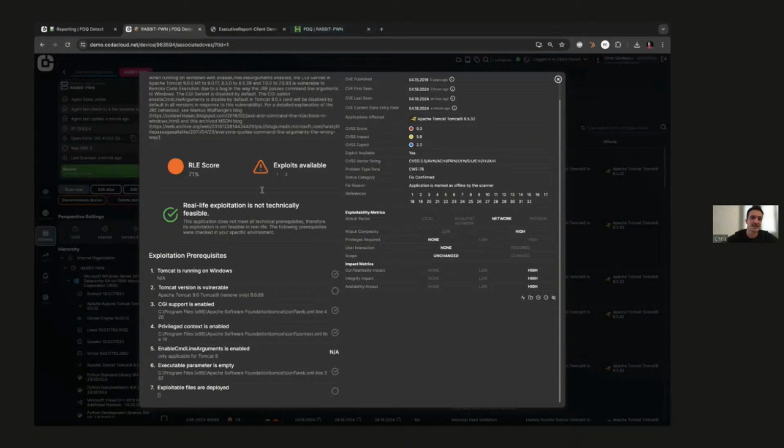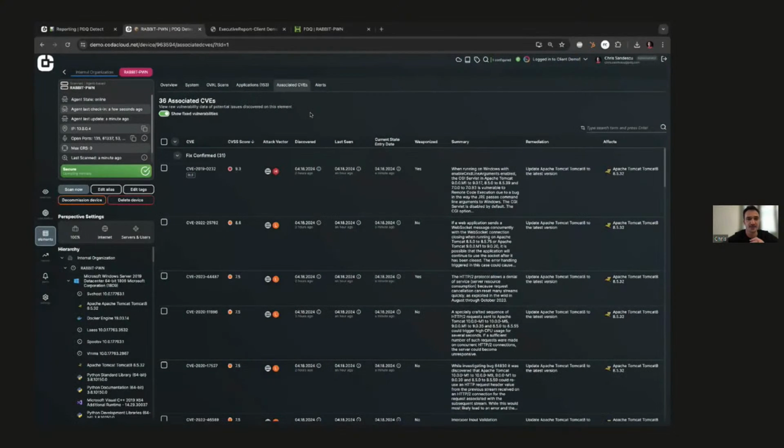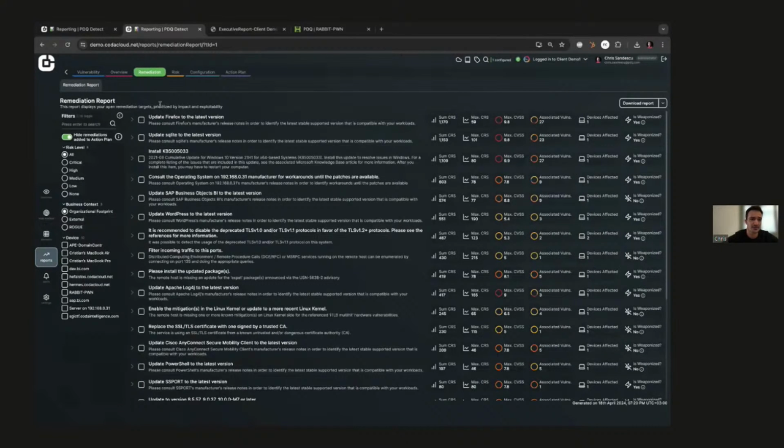Just the last step was removed from there, and that means this vulnerability is totally fixed, and it's not going to be exploitable. We can check that back, and I typically love to do that by going back to my remediation report and seeing that the Tomcat is no longer the first thing. Now I have something else, which is a Firefox on my machine. Thank you, guys. I'll need to get that fixed quickly.